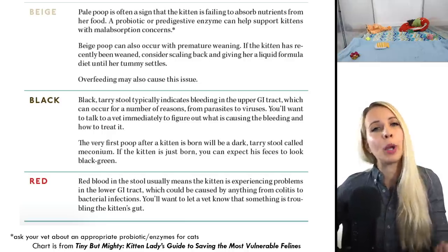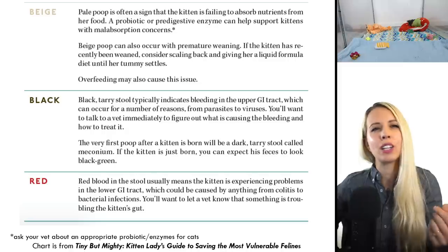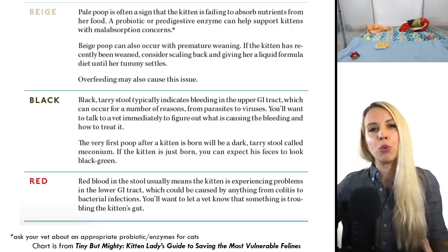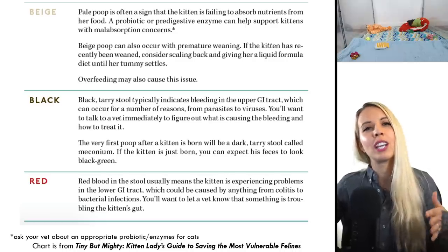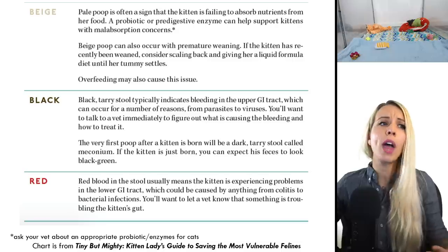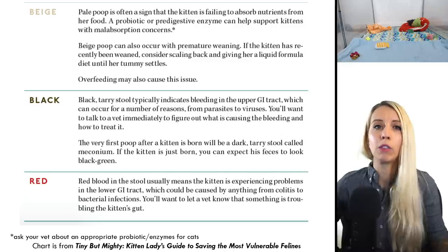That stool is called meconium. It's the first poop that they ever have, and it is really tarry and dark black, because that's actually the digested food that they were consuming when they were still inside their mom. So it's like placental food. Once they have that poop and then they're eating or nursing, they're going to have a normal looking poop hopefully after that. And then red, if you see red, definitely that's a sign probably of bleeding.